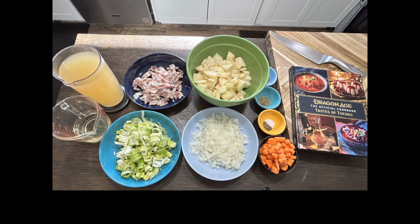Today, we're going to be making Ferelden potato and leek soup, and while that cooks, I'm going to make a quick loaf of what's called Meadow Rye Bread from the Elder Scrolls cookbook. Today's video is merging all sorts of fantasy games into one big smorgasbord.